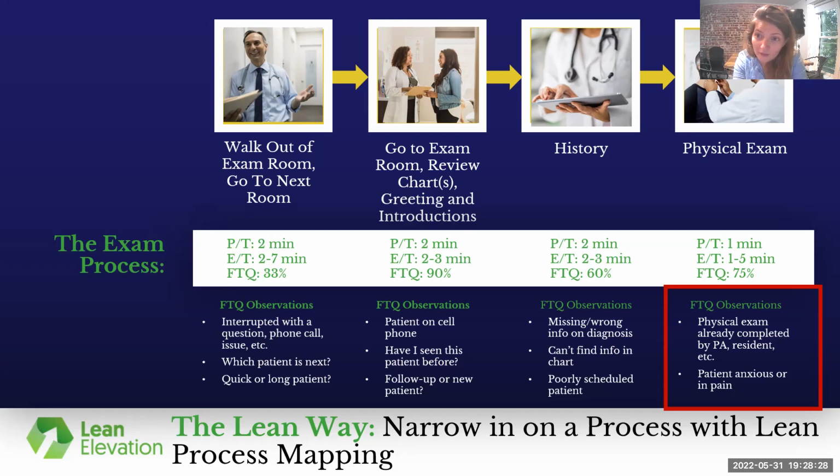Every one of these FTQ observations is a potential lean project. You figure it out. You get the office together. Hey, this is what's going on. What's your idea? Allow the little light bulb moments to go off and just work together. So, interrupted with a question or phone call, just talk it out. Make a new process.